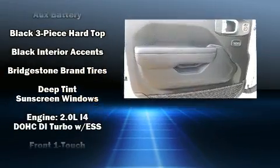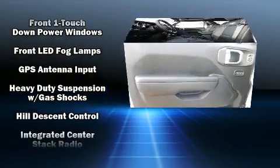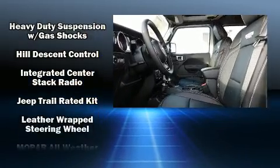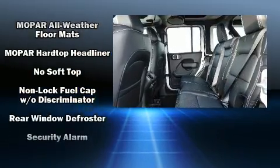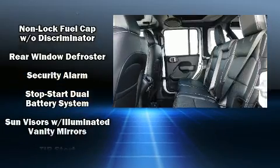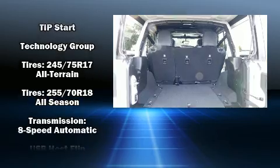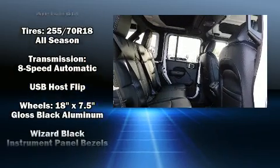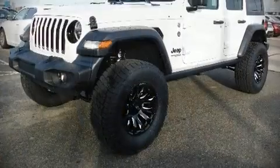Jeep ensures the safety and security of its passengers with equipment such as dual front impact airbags, integrated rollover protection, traction control, brake assist, a security system, and four-wheel disc brakes with ABS. Electronic stability control stands out as a technologically savvy innovation, keeping you better connected to the road.